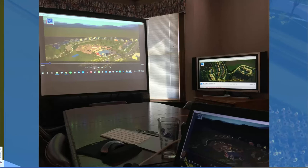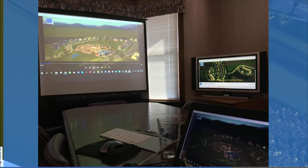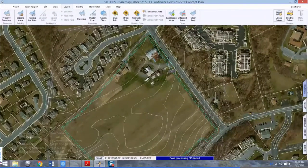We start the process with a design charrette. This is just a photograph of our conference room where we have a high definition projector and different monitors around the room that we can be looking at several different views. Maybe we'll have a zoning ordinance or other site design requirements up on one of the monitors, and we can go through and interactively try different alternatives and different sketches with it. So that's really important early on in the process to come up with how we start it.